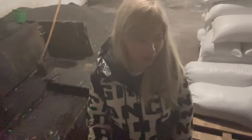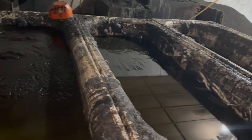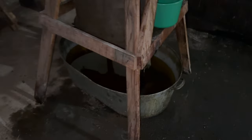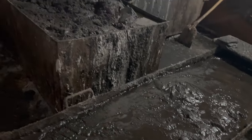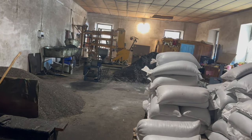Oh, what is it? No, it's not oil. People come to this mill with their crops.